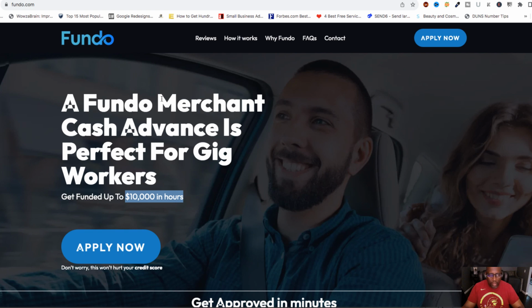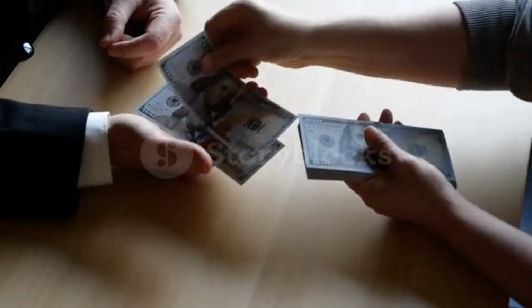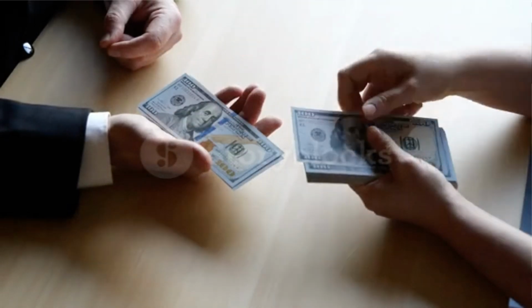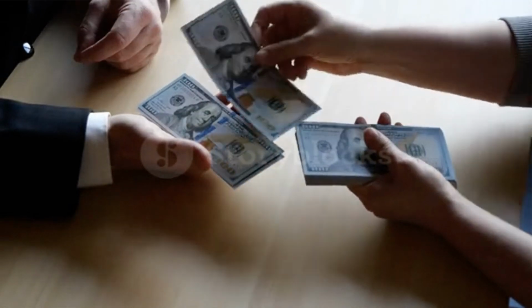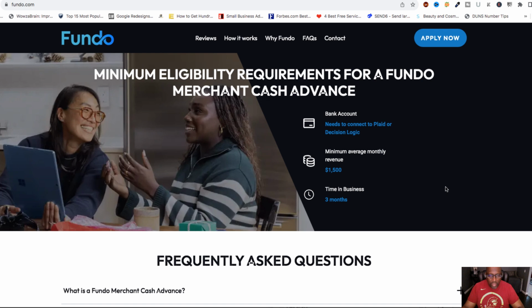Okay, so Fundo is a merchant cash advance, right? And as you can see here, they get your funding up to $10,000. Now, here's the thing I want you all to pay attention to. These are the institutions or the people that they would loan money to: freelancers, small business contractors, sellers, right? And please understand, with Fundo, they don't offer loans in California and New York. So sorry for you guys with Fundo.